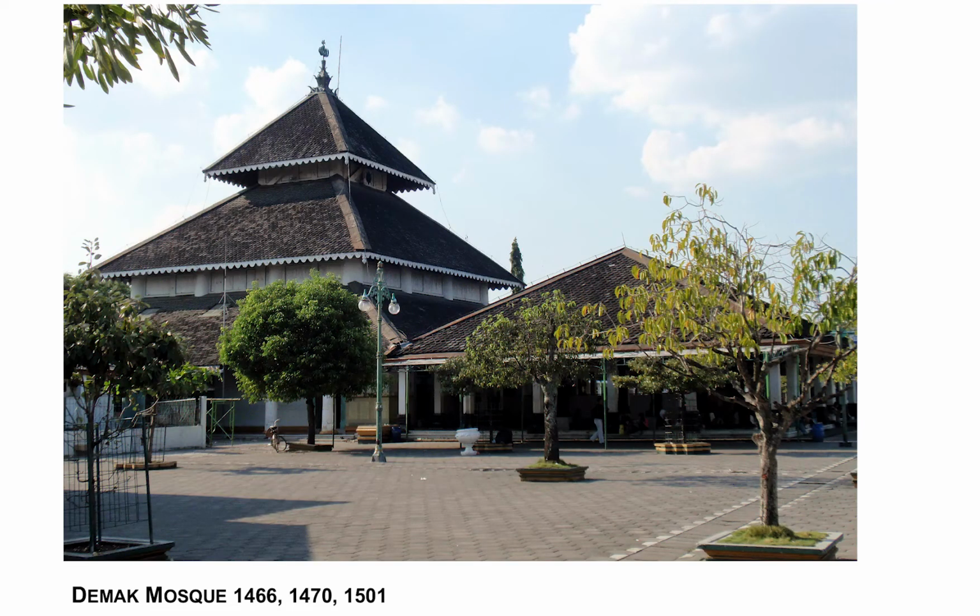One of them is this. So it seems to point to one antecedent, right? The assumption here is based on Demak. Now in my own scholarship, I contest this centrality given to Demak, because Demak is not the first such mosque. Yeah, it is not the first such mosque.